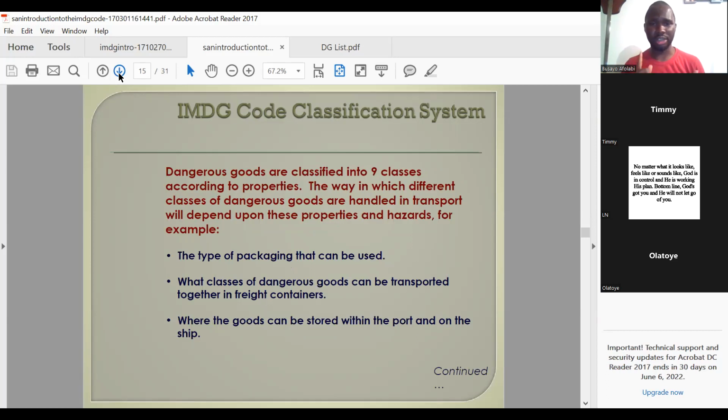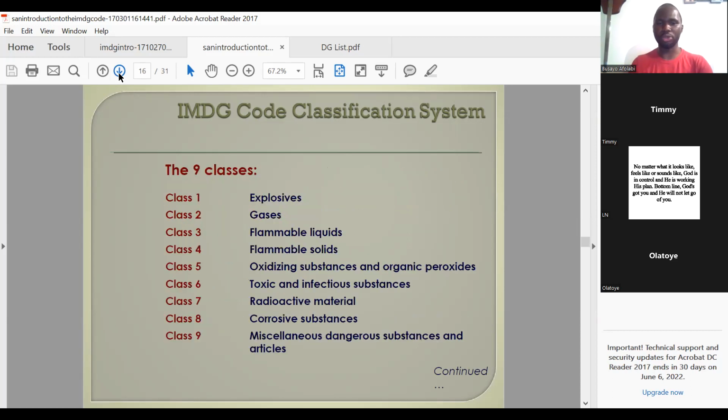And someone has just rightly said it's classified into 9 classes. Like I said, it's according to their properties. And the way these classes are handled in transport depends on the properties and hazard. For example, the type of packing they use, the classes of dangerous goods that can be transported together, and where they will be stored in the ports or on the ship. So class one is explosive.